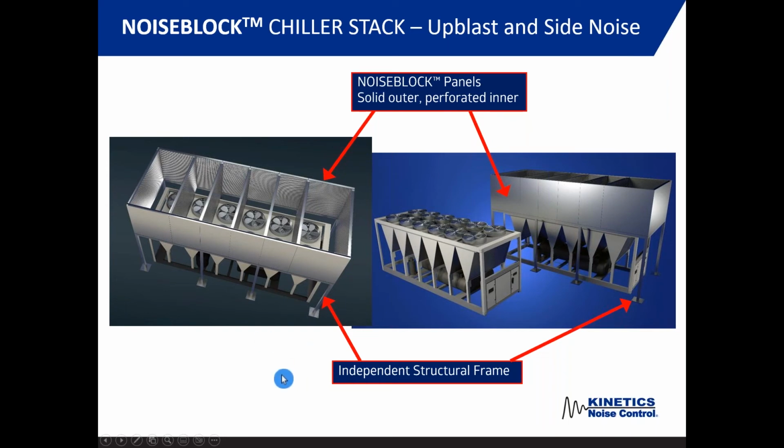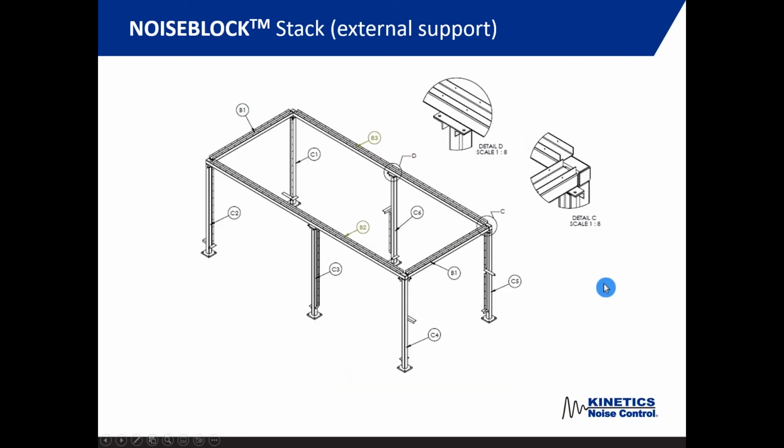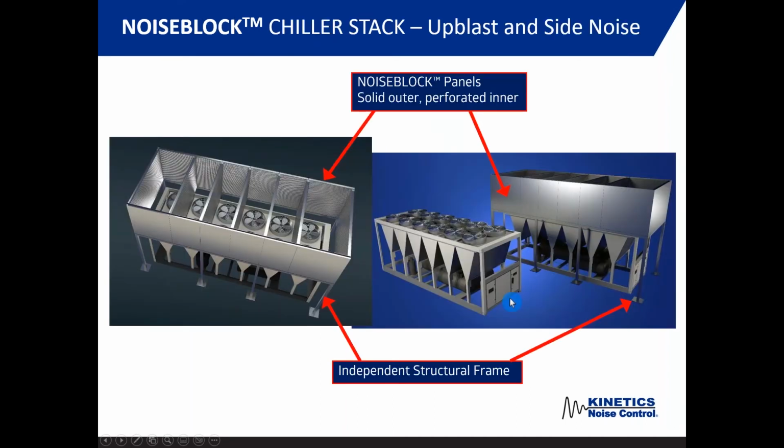So everything's designed separately. And at Kinetics, it's really nice because we have our own structural team in-house, since we're heavy in the vibration and seismic and wind restraint. So we do all these different systems. And here's just a sample of the previous page, a support system that is separate, all bolted together in the field to then go ahead and mount your panels and your pergola or your dividing baffles in there.